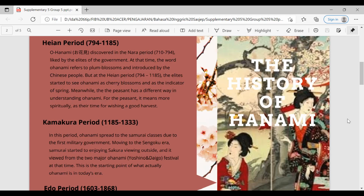In this period, Hanami spread to the samurai classes due to the first military government. Moving to the Sengoku era, samurai started enjoying sakura viewing outside, and it was viewed from the two major Hanami, Yoshino and Daigo festival at the time. This is the starting point of what Hanami actually is in today's era.